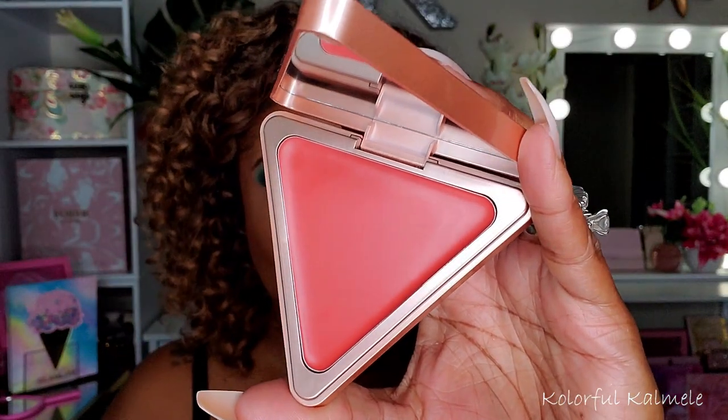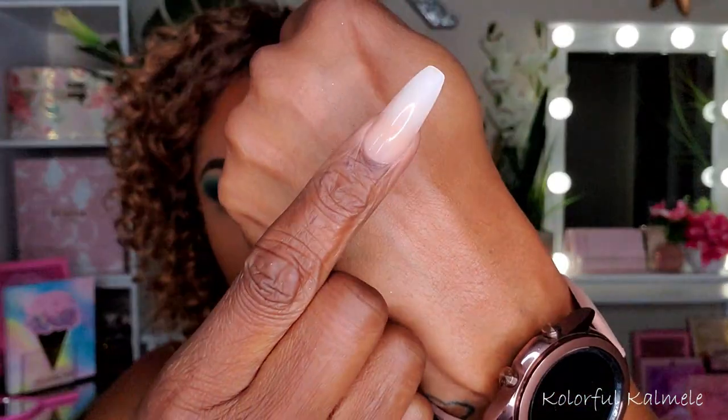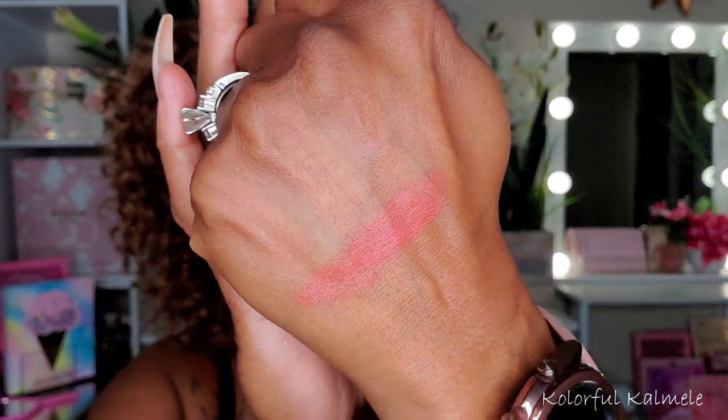I'm kind of leaning towards this one just because corals and greens really go nice together. And I think this might look nice with this bronzed up face I have. Okay, so I'm going to go in with this one here. And this is a cream, just in case you didn't know. But yeah, it is a cream. So that's what it looks like.